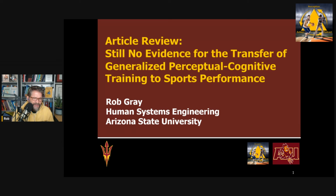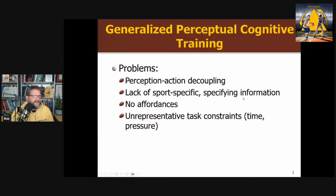It's something I've thought about for a long time. What is my problem with some of these tests, right? There are multiple problems. So imagine training. Let's talk NeuroTracker, which is what we're going to talk about today. NeuroTracker is watching yellow balls move around the screen and keeping track of three of them. What's called a multiple object tracking task, and it's supposed to make you a better basketball player, like being able to track what the defense is doing.